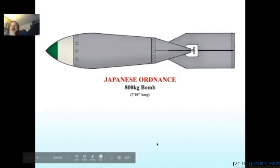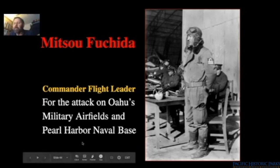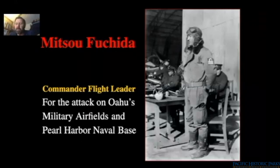The man chosen to lead the attack is this very capable flight leader. He will be obsessive about studying how to do this attack, how the bases will be suppressed. He worked along with another intelligence officer and military planner, Minoru Genda.